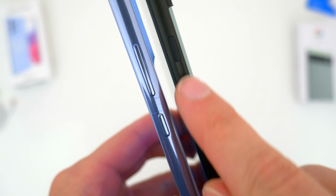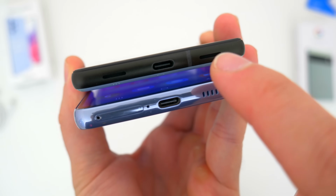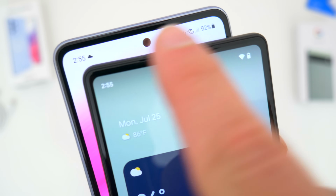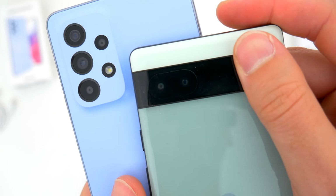On the right side, similar volume and power buttons just set up opposite of one another, and back at the bottom, USB-C port in the middle on both, alongside speaker and microphone cutouts. There is a secondary speaker on each phone inside the earpiece at the top, and around back, dual lens camera setup on the Pixel, 4 camera lenses on the A53, which I'll talk more about in a bit.